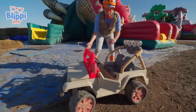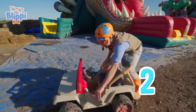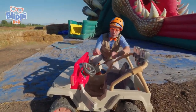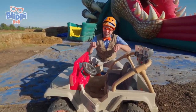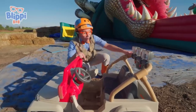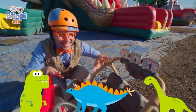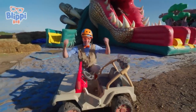Yeah, do you see? Look, it has two doors, one and two. It has a steering wheel. Yeah, a steering wheel is how you drive the car left and right or straight. Yeah, it doesn't have handlebars like a bike or an ATV. And look at this. Whoa, it has really bright lights. Yeah. So you can see all the dinosaurs if it's really dark outside. Well, let's climb in and see if we can find a dinosaur. Yeah.